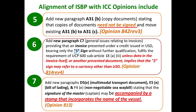USD or USA means the same meaning, unless another document presented implies that the USA may refer to a currency other than the US dollar or the domicile of the beneficiary country, or the beneficiary's country local currency symbol. If the local currency symbol of the beneficiary is a symbol different from the US dollar, this type of document is treated as a discrepancy. Then this document is taken with a further refusal. Well, this type of problem is solved by these changes.